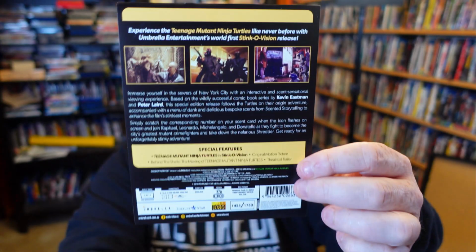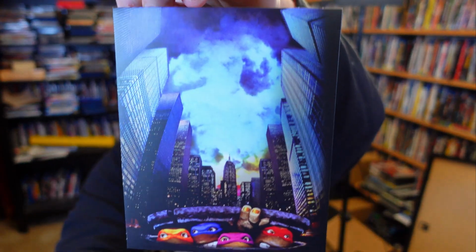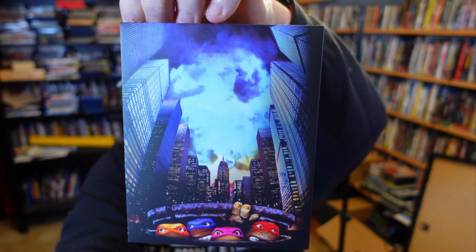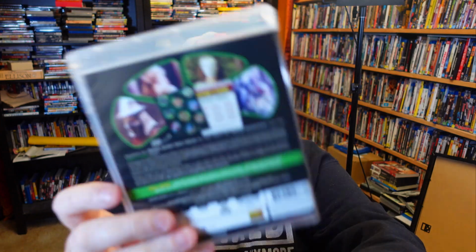You get a J card with all of the details on the back because the slipcover is that with the Teenage Mutant Ninja Turtle things and the iconic Teenage Mutant Ninja Turtles coming out of a sewer in New York City thing. There's the inside cover, which is very similar to the first one. And there is the back.